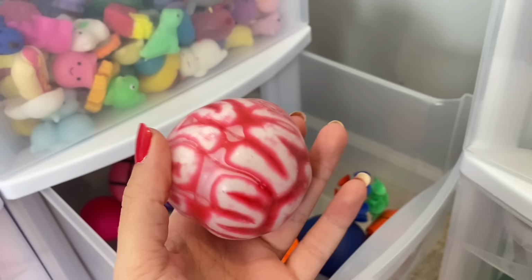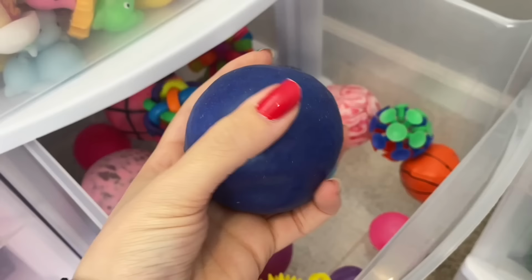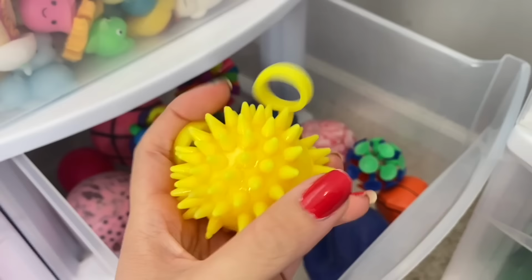Ready for some ASMR? Ew, it's a brain, a bloody brain at that. More ASMR. You guys get the idea. So that's what's in there.